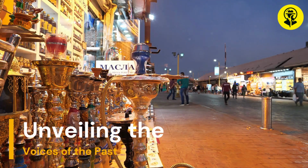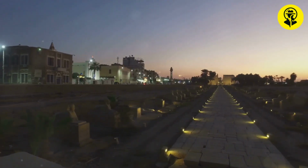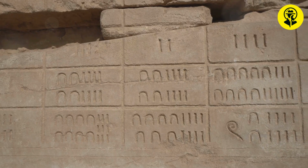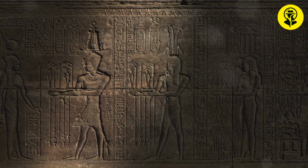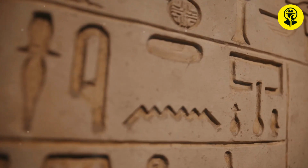Imagine walking through the bustling marketplaces of ancient Memphis. Merchants hawk their wares, chariots clatter over cobblestones, and the air hums with a symphony of unfamiliar sounds. For centuries, the voices of the ancient Egyptians remained silent, locked away within the intricate symbols of their hieroglyphic writing system. How did the ancient Egyptians pronounce these sacred symbols?